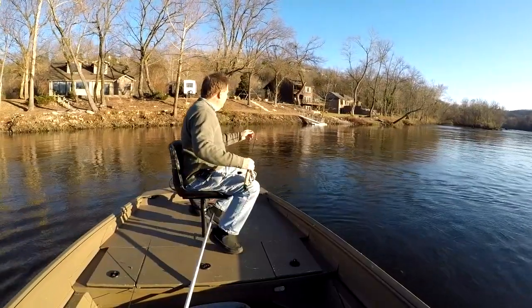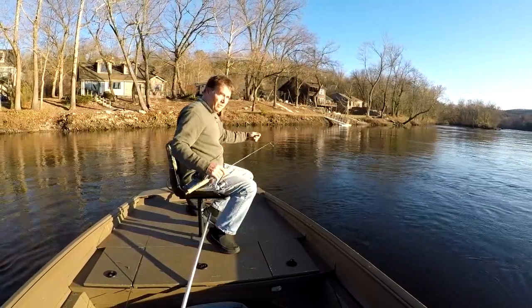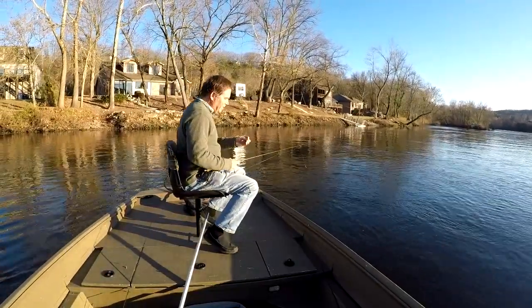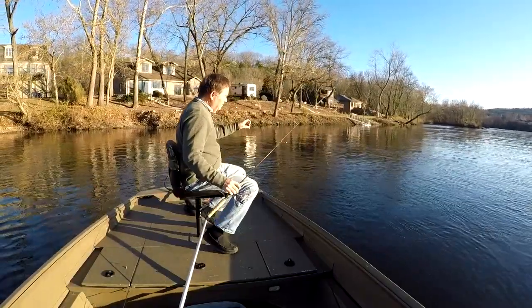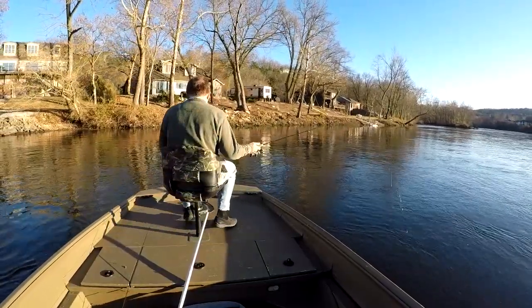And I'm going to start right at the mouth of Fall Creek, right there at the line between the trophy area and the non-trophy area, which is right here. I'm going to drift a number 12 gray scud with a 1/4 ounce bow weight, kind of a drift rig style, 4-pound line. Ooh, that sun is tough.